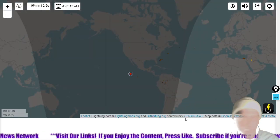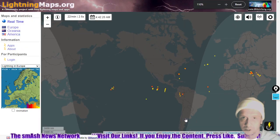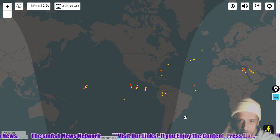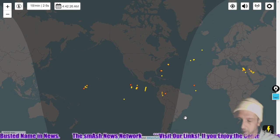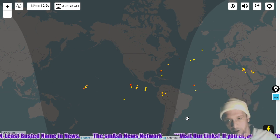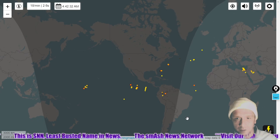Let's talk more meteorology. Lightning. I like to use lightningmaps.org when I hear thunder, especially. But also checking out the global real-time lightning map. And we've really seen a lull in lightning here over the past 3 or 4 days. Quite low levels of lightning here.